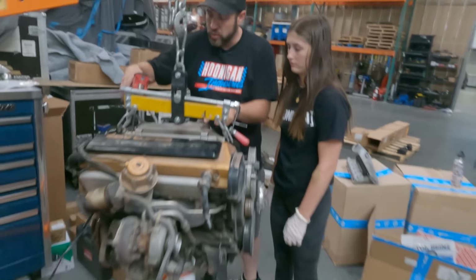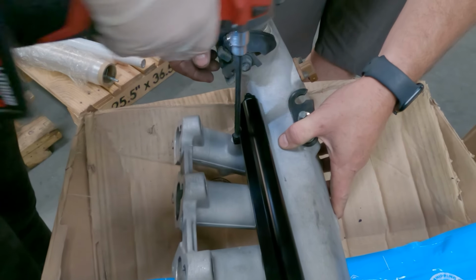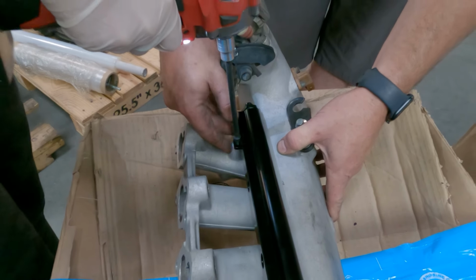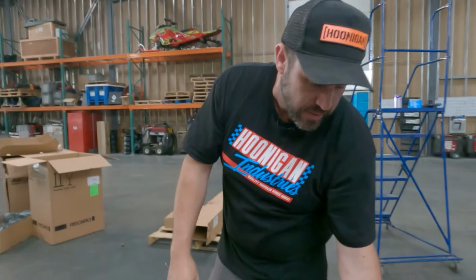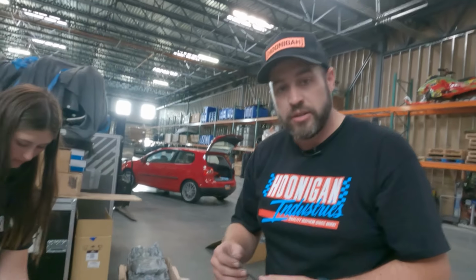We'll release the whole fuel rail and then we can pull out the fuel rail with the injectors. This is actually from Ultra Performance. They're out of the UK. It allows us to run a lot more fuel for potential, eventual, bigger turbos, bigger builds. Oh, those are the new ones?